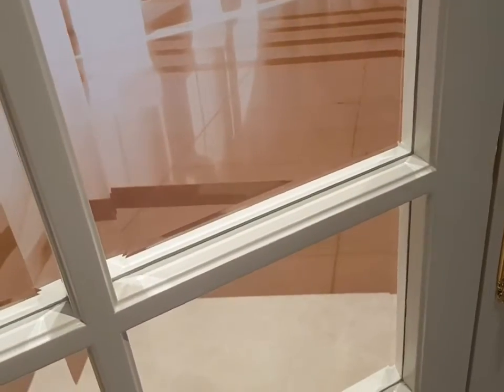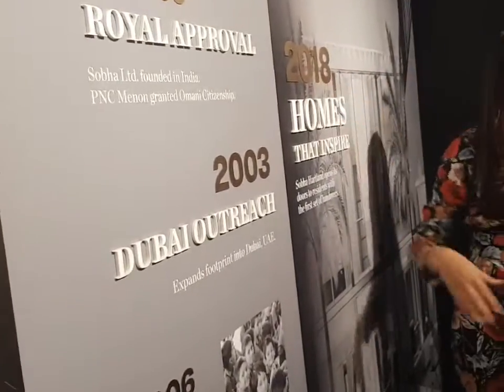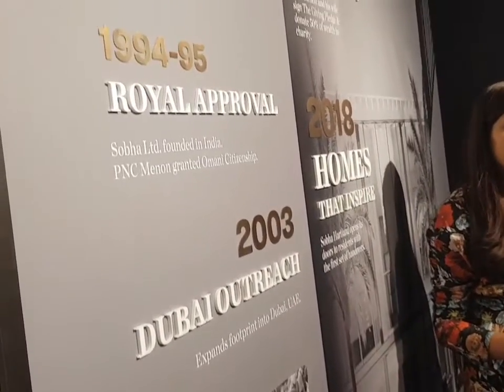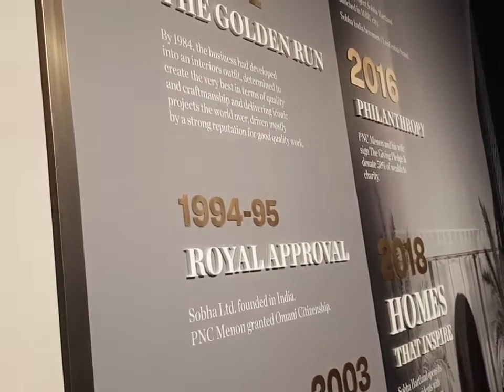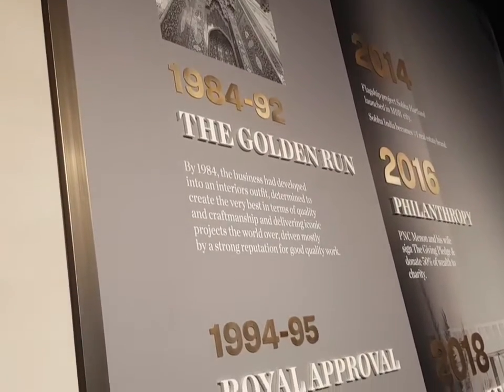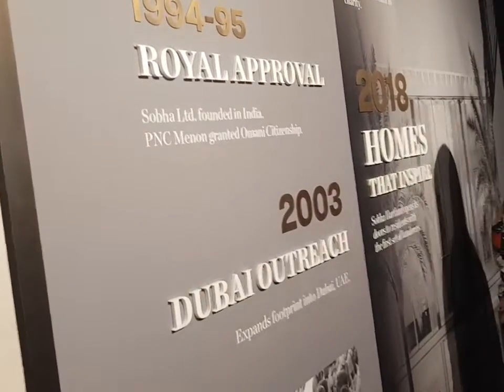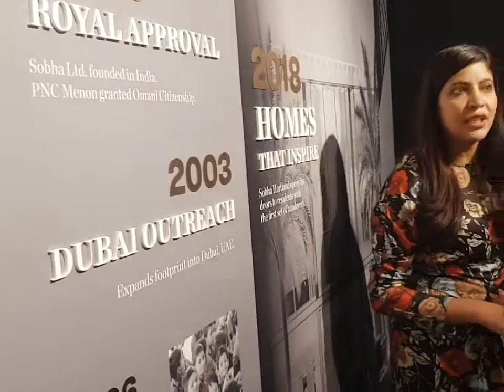Sobha was started in the golden year 2014. We launched our first project, which was Hartland, in the year 2016. The delivery of that project was given in 2018, and we have had families staying with us from 2018. Currently, in the 8 million square feet project that we showed you, we have 500 plus families already staying with us. So it's a very well functional community with whatever you need inside the community.